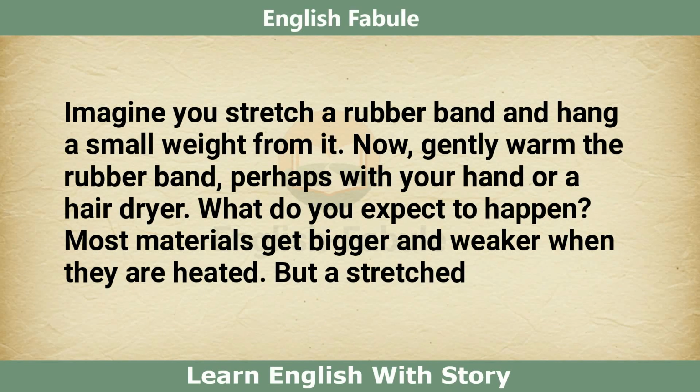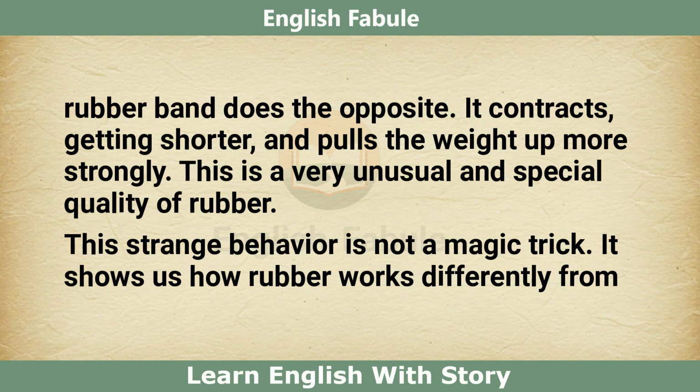Imagine you stretch a rubber band and hang a small weight from it. Now gently warm the rubber band, perhaps with your hand or a hairdryer. What do you expect to happen? Most materials get bigger and weaker when they are heated, but a stretched rubber band does the opposite. It contracts, getting shorter, and pulls the weight up more strongly.